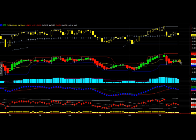Look at the difference with here. We just illustrated it. We got the move over the midline of the super trend, but nothing else is confirming. And sure enough, we're beginning to roll over. So this is hopefully a good illustration of how to look at the model in its entirety when making trading decisions and pinpointing good entry points both on the long side as well as the short side.